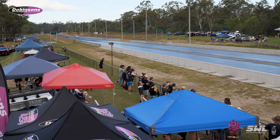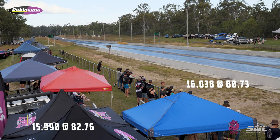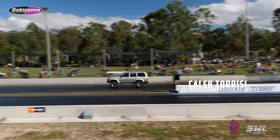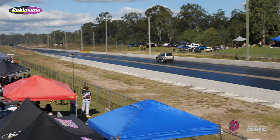And we've got the 4JJ going to take the win. No, he doesn't. The Patrol gets around at the end with a 15.998 at 82. Second pass, Caleb Parisi in the bus, the 4.2 bus.